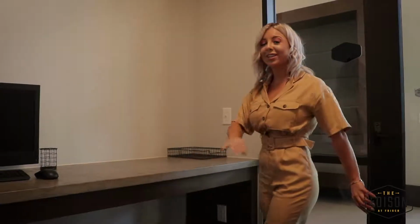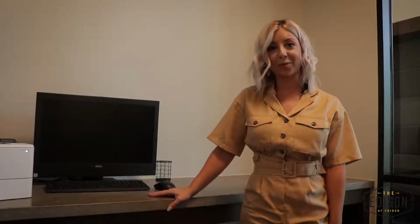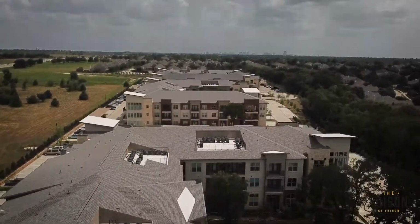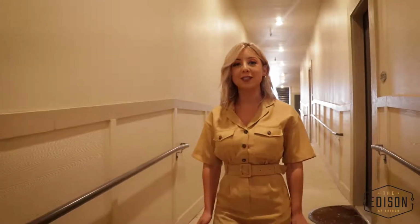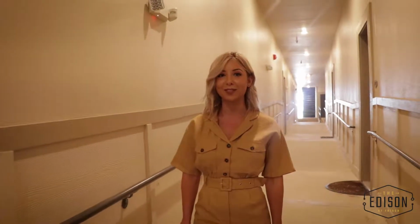And once it's time to work instead of play, you have these private office spaces that you can have all to yourself to get a little bit of work done. All right, so now that we've seen the community, we're actually about to stop in to one of the residents' apartment homes and get their view of living at the Edison at Frisco.